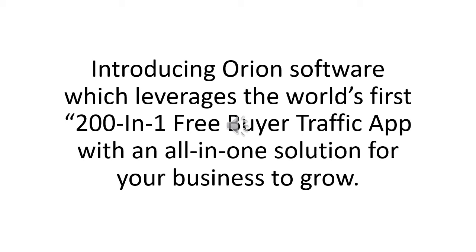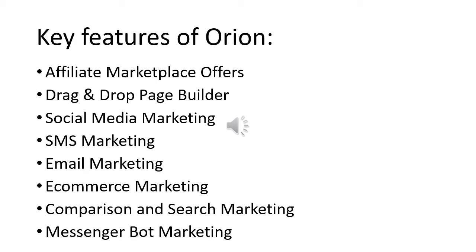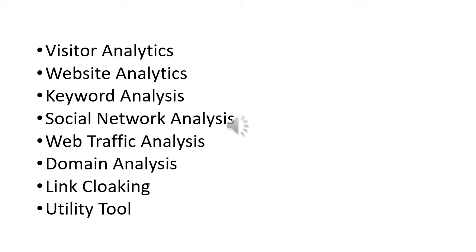Introducing Orion software, which leverages the world's first 201 free buyer traffic app with an all-in-one solution for your business to grow. Key features of Orion: affiliate marketplace offers, drag and drop page builder, social media marketing, SMS marketing, email marketing, e-commerce marketing, comparison and search marketing, messenger bot marketing, visitor analytics, website analytics, keyword analysis, social network analysis, web traffic analysis, domain analysis, link cloaking, utility tool.